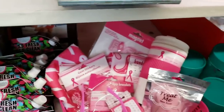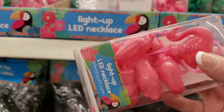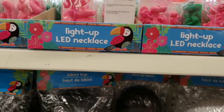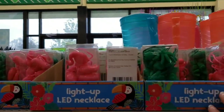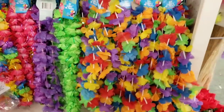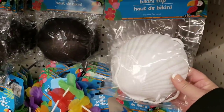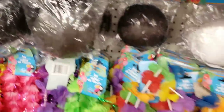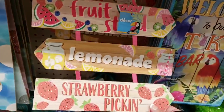Oh my god, I'm so excited today. Oh my gosh, these little light up necklaces, they have flamingos, and they also have the palm trees. So stinking cute. They have all, of course, the regular fun stuff, bikini top shells, the coconut husk shells, the Lays, lots of goodies. I love this sign.